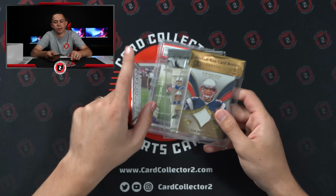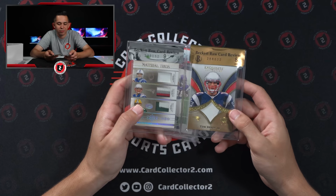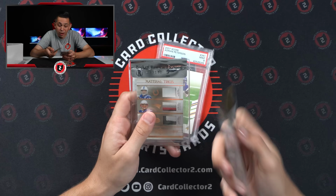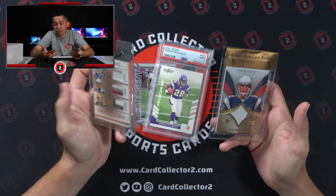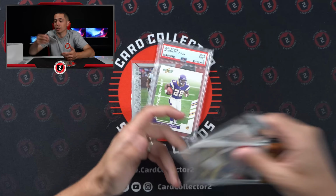Couple Brady patches. You got an Exquisite numbered 5 out of 40 and a National Treasures triple Manning Brady Favre game used numbered 2 of 25. Pretty cool. Brady old school. I think this is 07 and this is 09. 09, 07, I had them backwards. I mean, these are 15 and 13 years old at this point. This old school Brady stuff is definitely popping off. I was surprised what those sell for. I don't follow the Brady market closely enough, so thought that was cool.